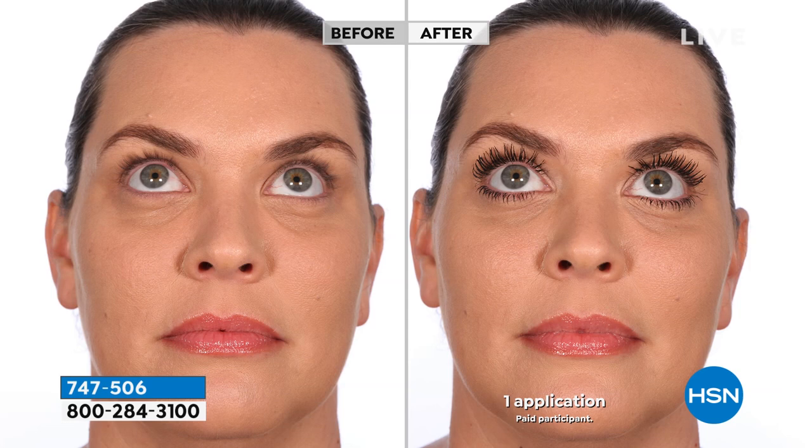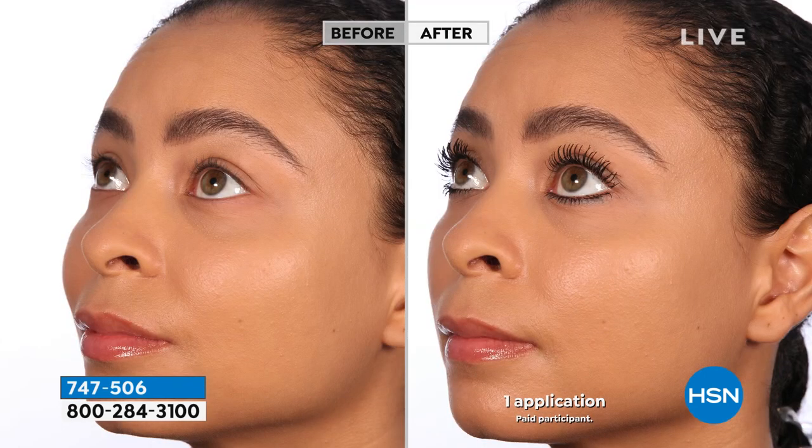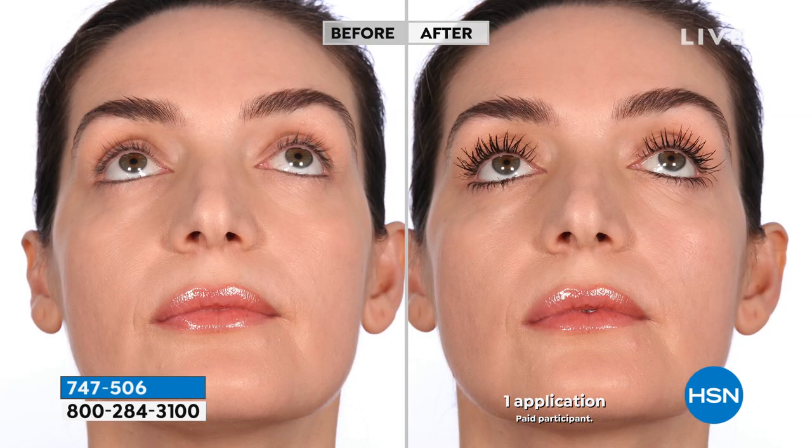Now, today you get two of them. Each one of these sells for $26 a piece. Look at her lashes. This is what I'm wearing. You get two today for only $36. Let's talk about this formula. It's a breakthrough in the brush because you have 360 micro bristles in 90 different sizes. That's why you get this look.